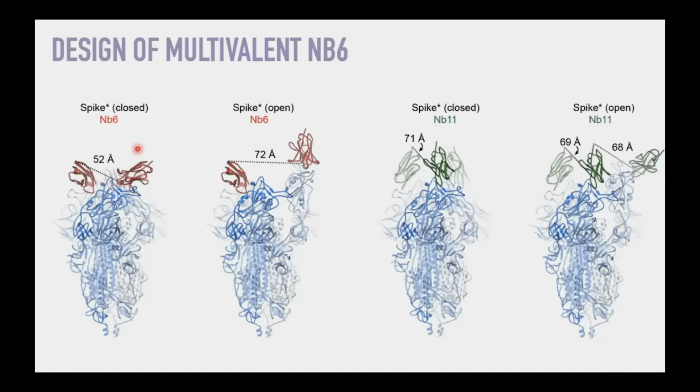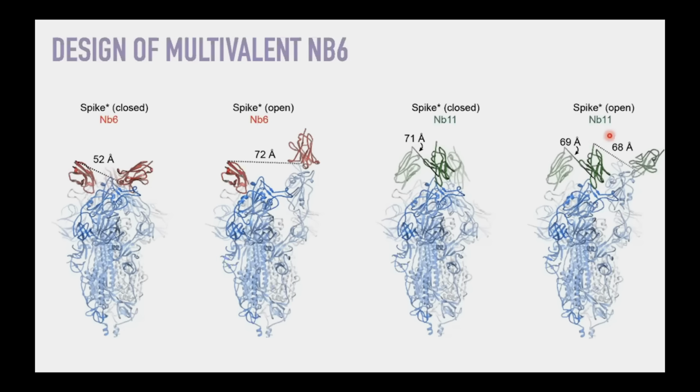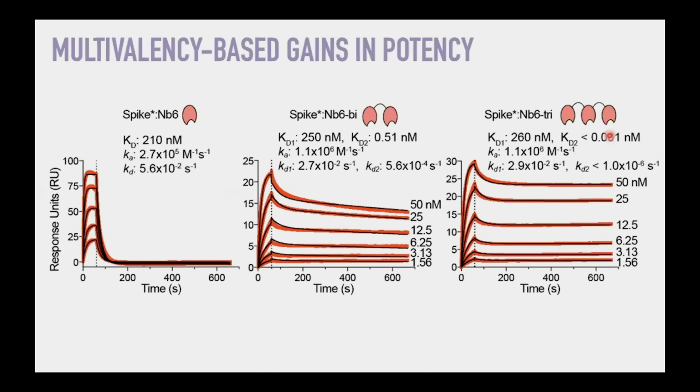This is in contrast to the other nanobody that we showed you, nanobody 11, which, whether it's in the down state or in the up state, either the closed or the open state, you see that the length between your 2 nanobody monomers, if they're engaging multiple receptor binding domains, is relatively similar. So what we would expect is, if you multimerize a nanobody that behaves like nanobody 6, we would expect it to drive major gains in potency.